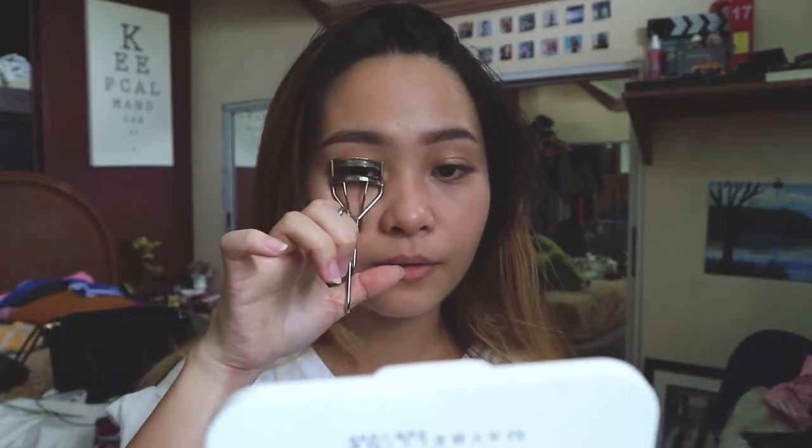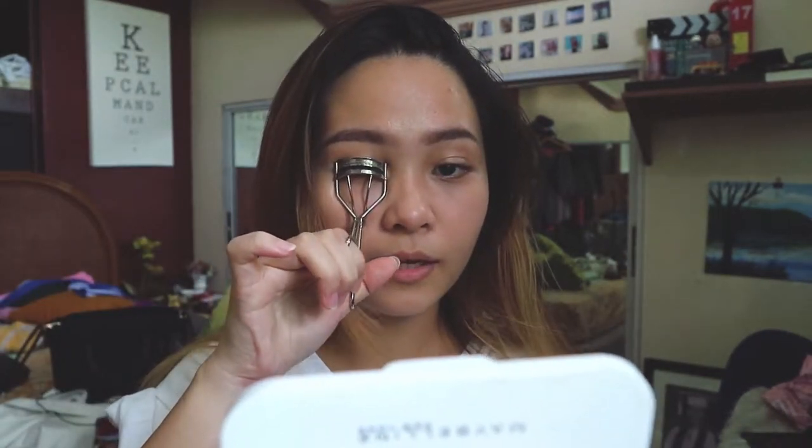So what I do when I curl my lashes is first pa ganyan. So ganon. Tapos I count 1 to 10. And then tataas ko siya and then 10 again. Ganon. And then yung 10th laging matagal. So ayan. Medyo. You can see the difference already.